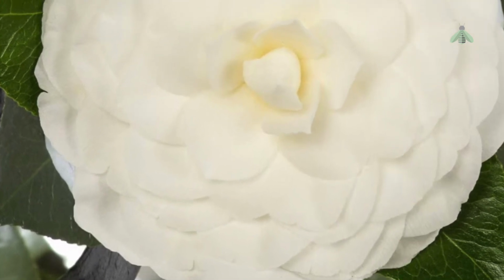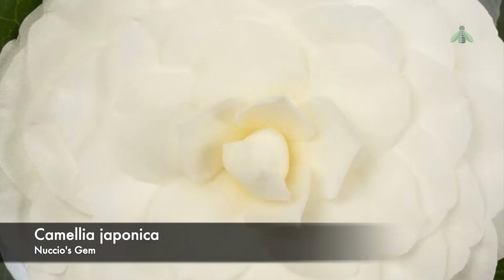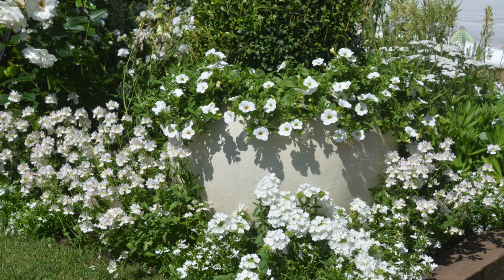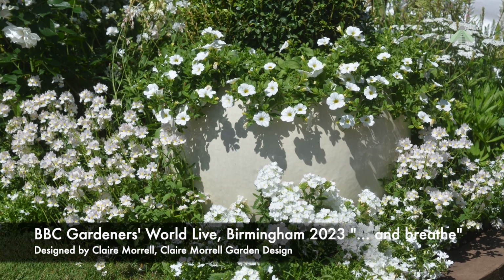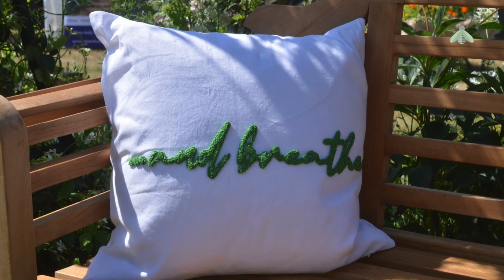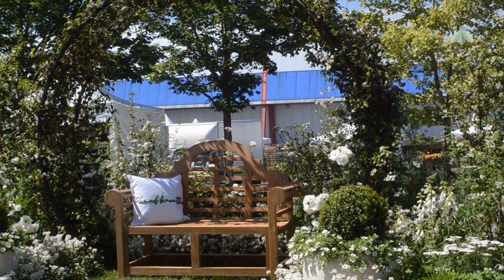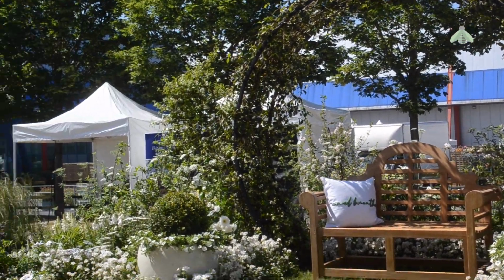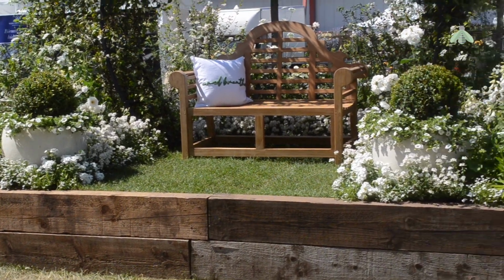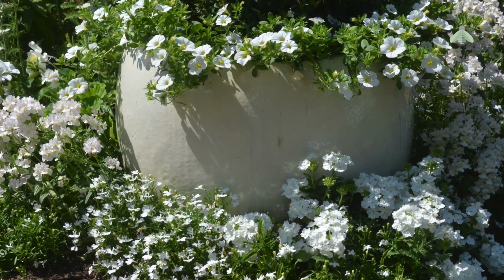The Camellia, the Japanese symbol of perfection and elegance, a recognition of talent, loyalty, and admiration. Inspired by Claire Morel's garden exhibit at last year's BBC Gardens World Live in Birmingham, with its white flowers and rich green foliage, giving a peaceful and elegant vibe, I wanted to add a white camellia to the mix, specifically Nuccio's Gem.